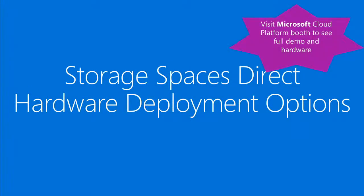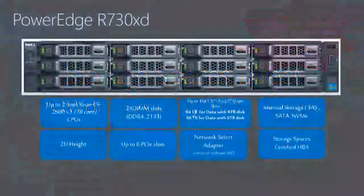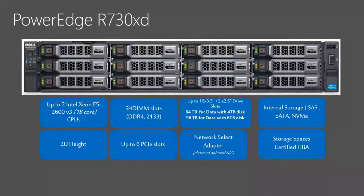Hardware options. One of the things is that we have full hardware running at the Microsoft Cloud booth. If you want to look at the Storage Spaces Direct hardware, please come to the Microsoft Cloud Platform booth, and we have a full stack running, all the way up to the file server clusters and VMs as well. So we have a lot of hardware available to choose from to optimize for Storage Spaces Direct.